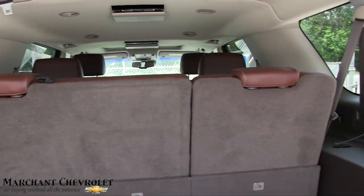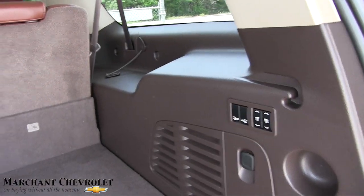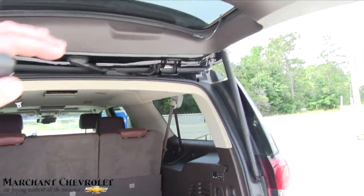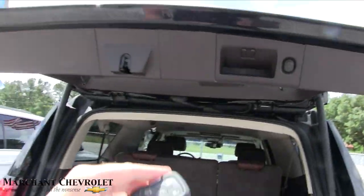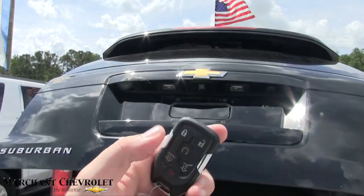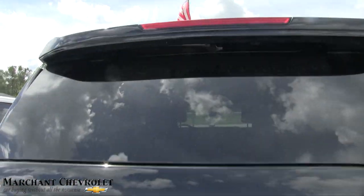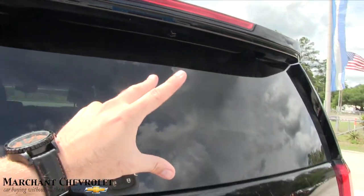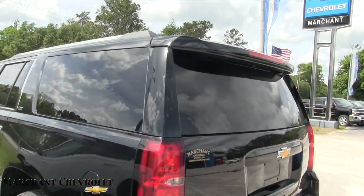Definitely an expensive add-on when you buy these vehicles brand new to get all the extra options and stuff. But the LTZ definitely comes with it. Hit that button, drops that back down, or you can hit that right there. And you can open up the back window. There is a windshield wiper that sits right up top here, which is nice how Chevrolet has kind of made it hidden.